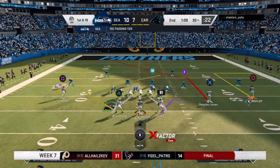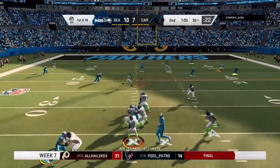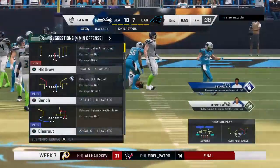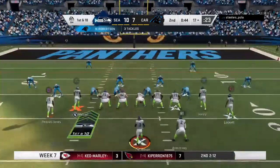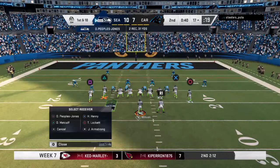Back-to-back good plays have him on the move on first down. Now it's Wilson. Got his man complete over the middle. That's Armstrong, and inside the 20 before he's brought down. It's a gain of 12, first down Seahawks. Wilson now 12 of 15 throwing the ball, 80% so far, and it's 1st and 10.